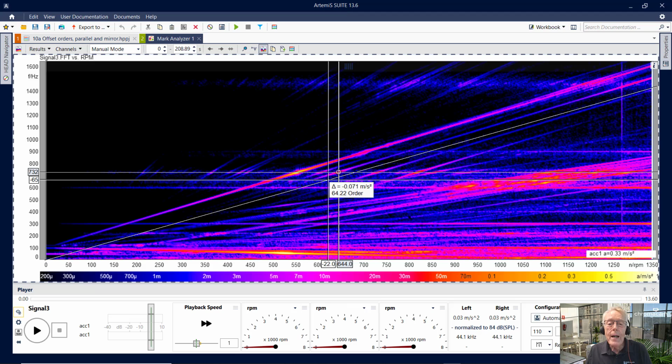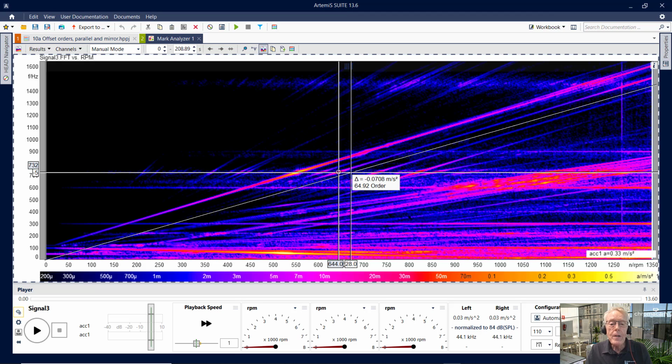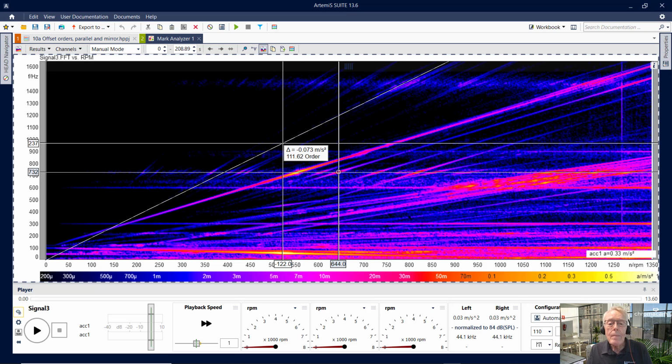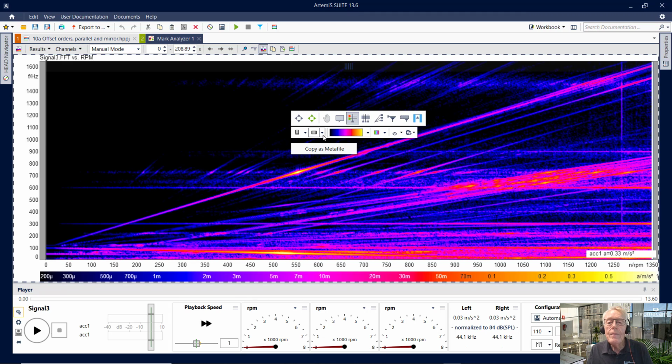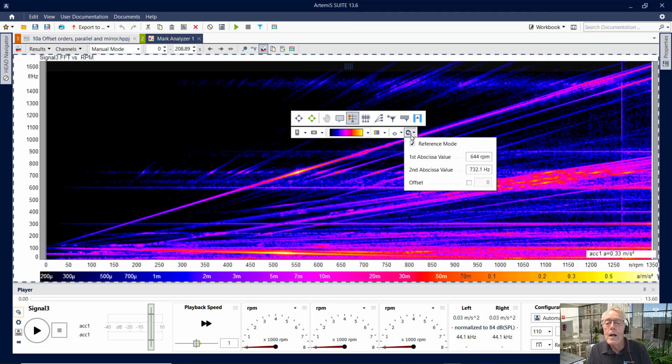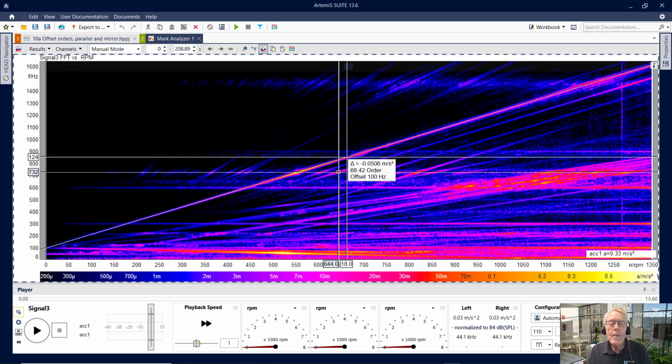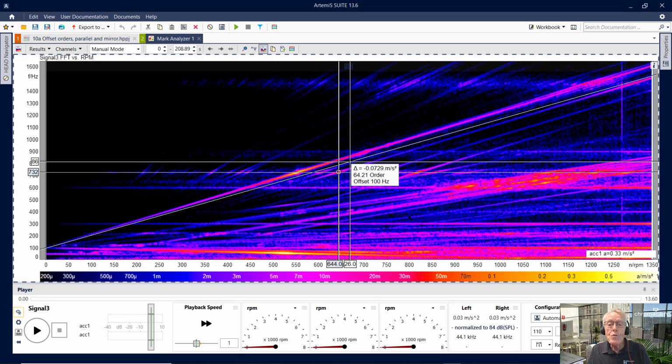So if we come back here to our data cursor, get a new one. I'm going to go back to the zoom cursor to break that setting, and then go back to the data cursor. We can ask for, right-clicking, this field, and see what it offers. And it offers offset. So if we turn the mode on and enter a number and hit enter and then click outside, now we have an offset order cursor which will align on the orders that are parallel to and offset by 100 Hertz from the actual.